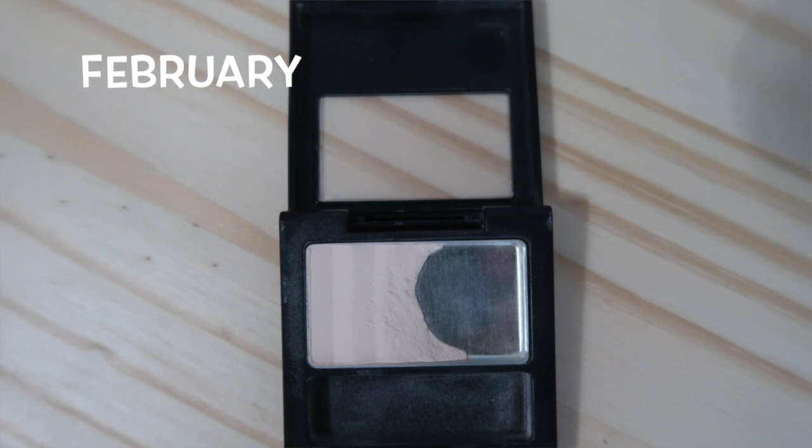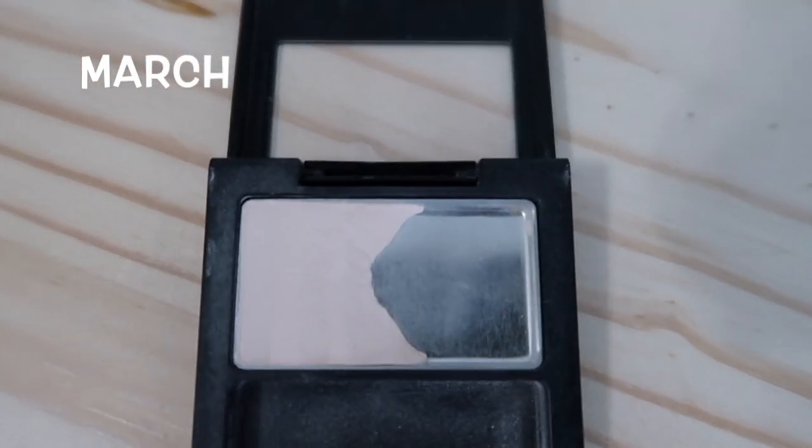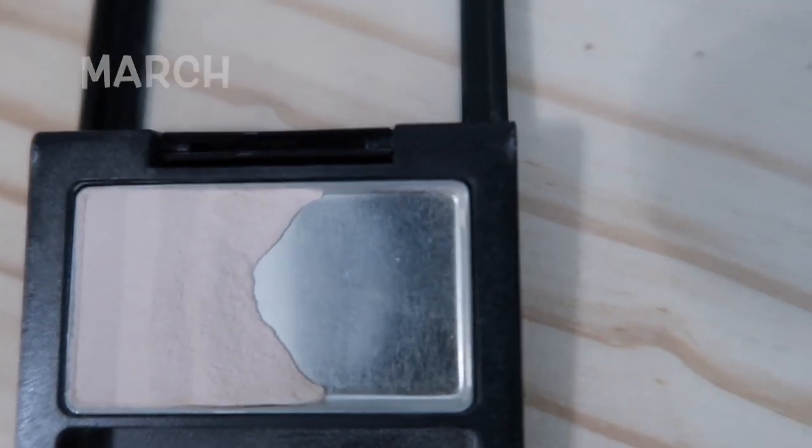Next is the single eyeshadow that I have. This is from Revlon, and this is their single eyeshadow in Vintage Lace. I'm not sure if you're going to be able to see visually a difference. I feel like I do a little bit. I'll show you a before and after, like last month and then this month, what it looks like. And hopefully you can see a little bit of a difference in those two comparisons as far as looking at it. I have been using it quite a bit, I feel like.